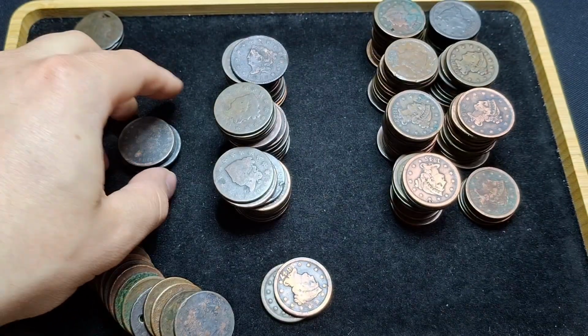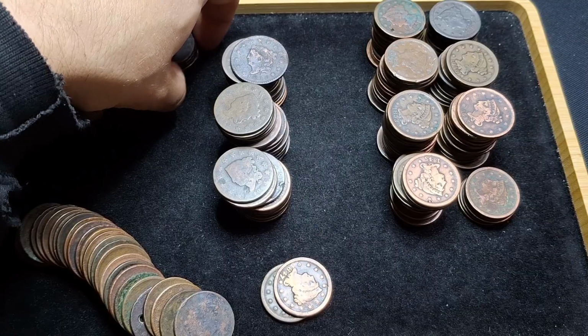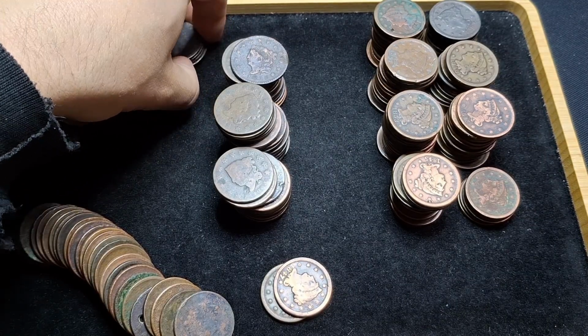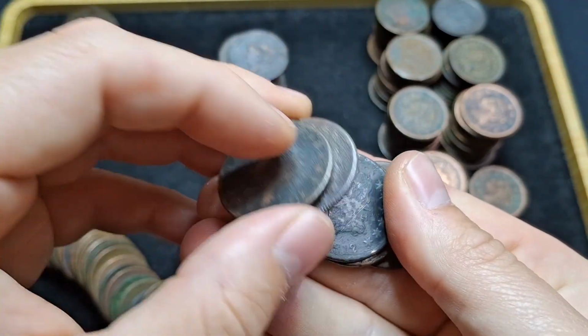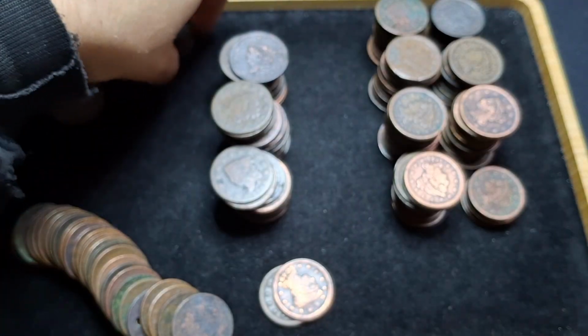So those will probably all just go together in one lot, and you know, those coins retail in AG problem-free for about $70. You know, I'll probably start them out at 10, 15, 20 bucks per coin and just get what I get out of those.